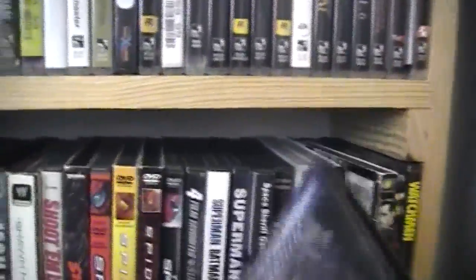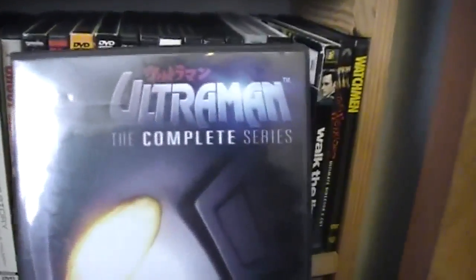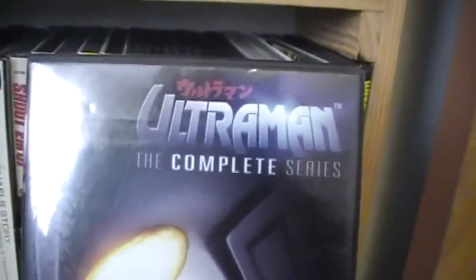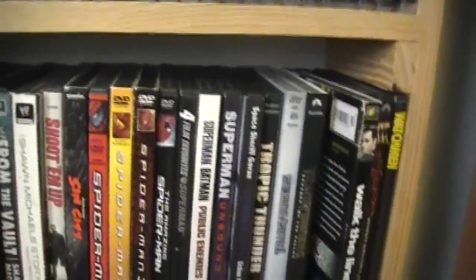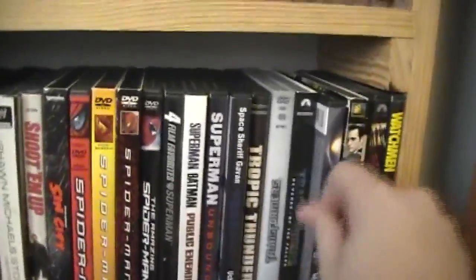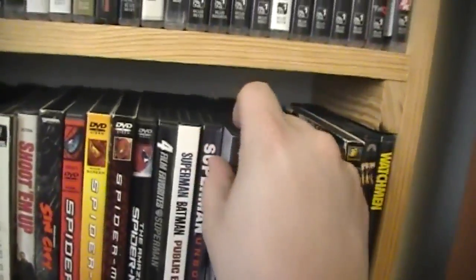Here, this was another donation. Ultraman, the complete series, the very first Ultraman, given to me by Gundam Man, if I'm not mistaken. This was a birthday present. I'm still looking for some DVD burning software so I can import this and maybe review it someday. Not sure, but I watch that every now and then when I'm bored or when I need something.